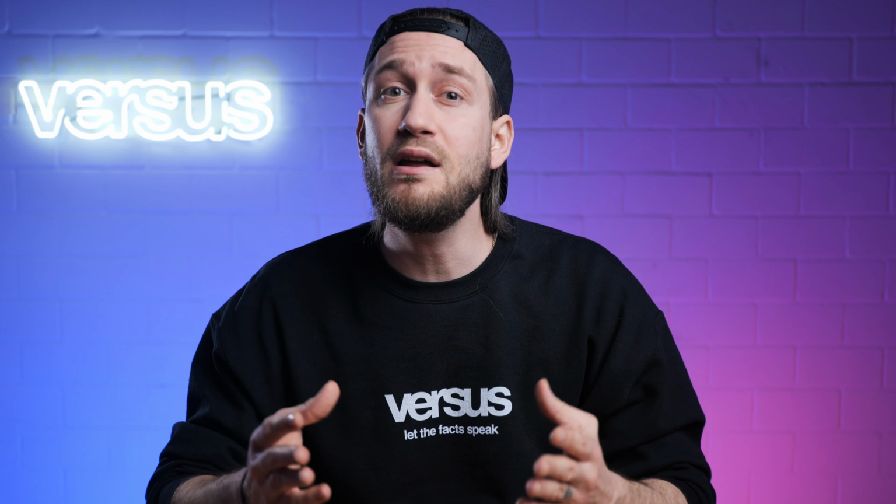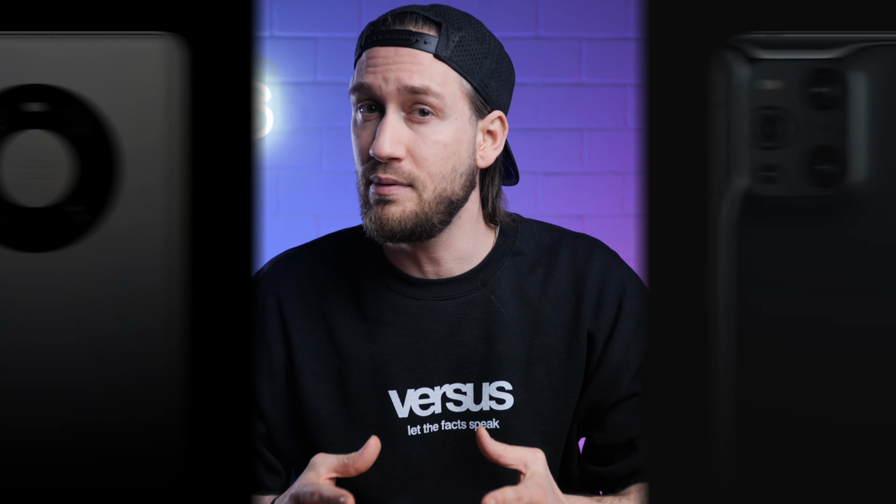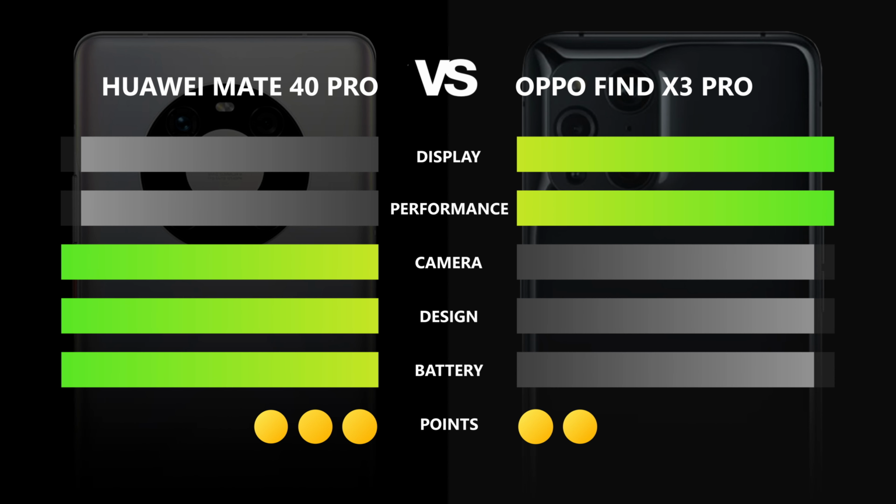Concerning the design, this time beauty won over innovation. Another point for the Mate 40 Pro. And in our final category, it all came down to endurance. Here it was once again the Huawei who was able to score the point, as its battery life is just exceptional. Summing it all up, we have 2 points for the Oppo and 3 points for the Huawei. So the deserved winner of this comparison video is the Huawei Mate 40 Pro.